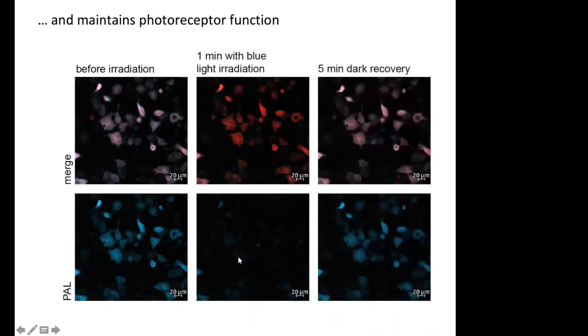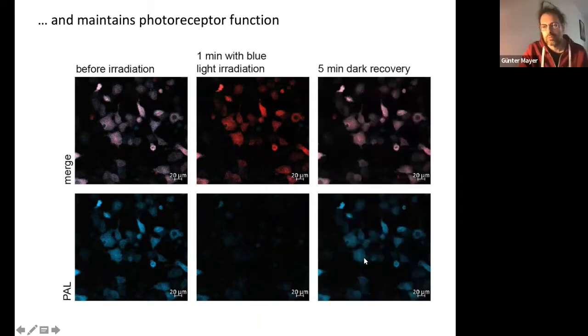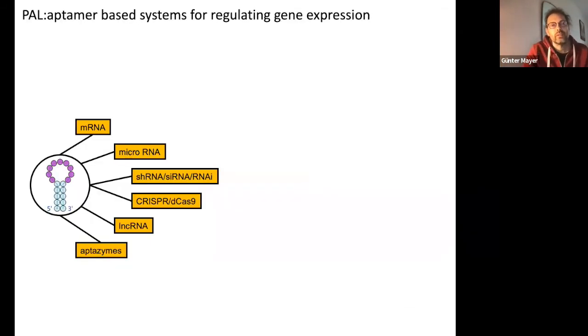And if you put it back in darkness, you can see the fluorescence coming back after 5 minutes. So this means we have a system in hand in which we can express the PAL effector protein inside cells. It's still functional. You can switch it back and forth. And we have very short hairpin RNA molecules that we can embed in different ways in other RNA molecules inside cells. And that's exactly what we did.